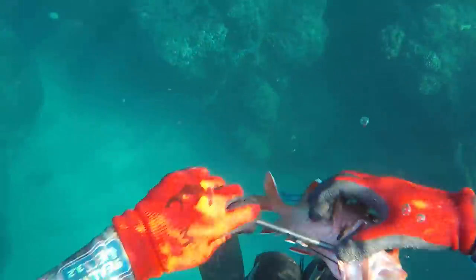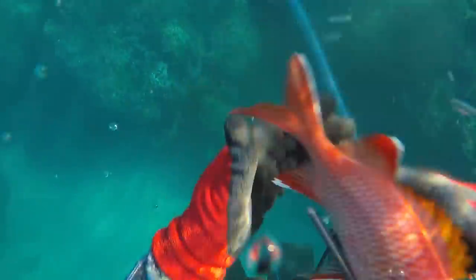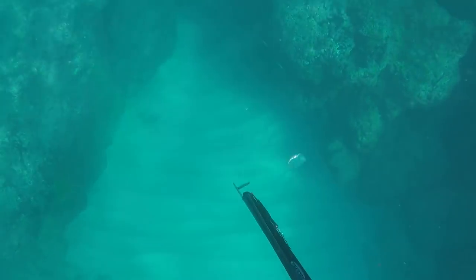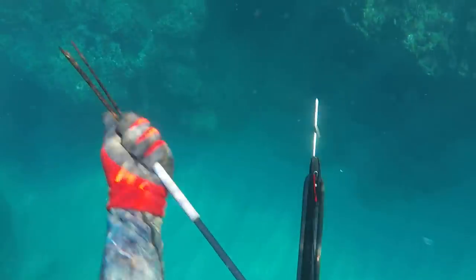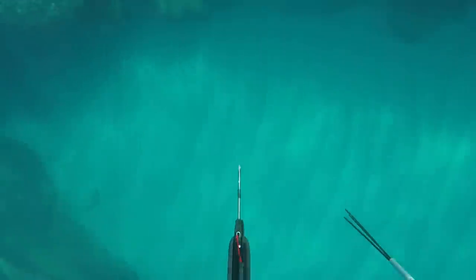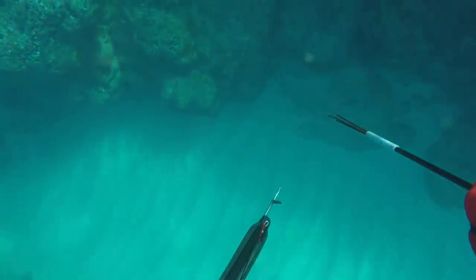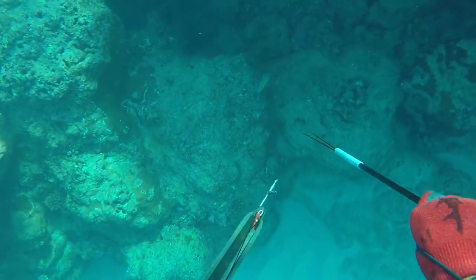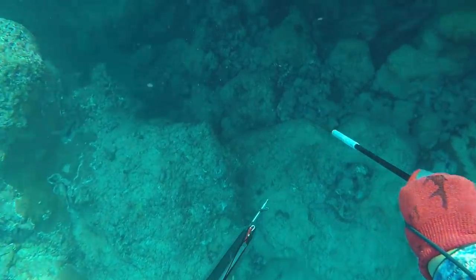So if you guys are new to spearfishing or wondering what you can shoot with a three prong or a pole spear, always look for these mempachis or avails, which practically look the same, inside of little holes. Really awesome fish to eat, really awesome fish to shoot and catch. So yeah, always try to catch some mempachi. That's a really good beginner friendly fish.